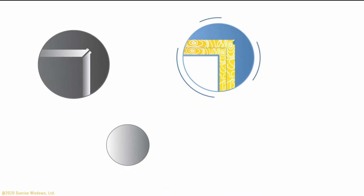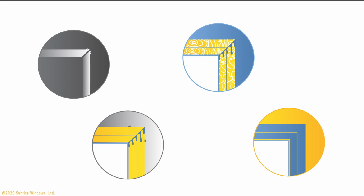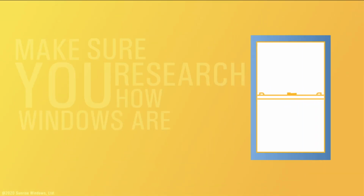Choosing the right window material is important, but it is not the only deciding factor. Make sure you research how windows are constructed.